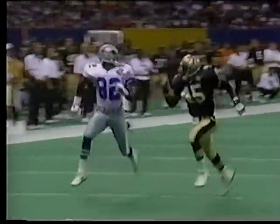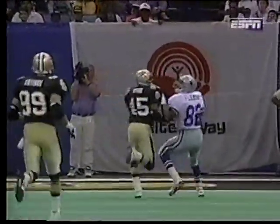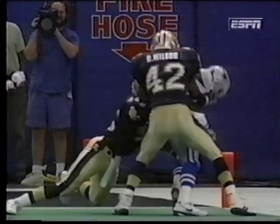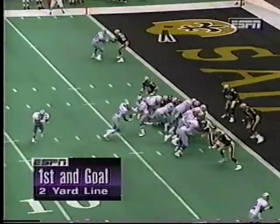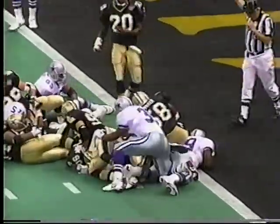He gets up the field. The ball is underthrown, so the DB's got to get back and try and make a play on it. Isaiah Burt, he can't do it. Jason just doesn't realize how fast Corey is. One-handed, slide it into your chest, stay on your feet, fight for the yardage. Great play. Pretty good play by Ray Wilson to prevent the touchdown. Richardson to the goal line.